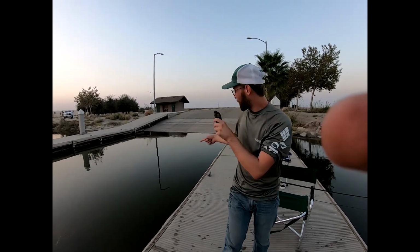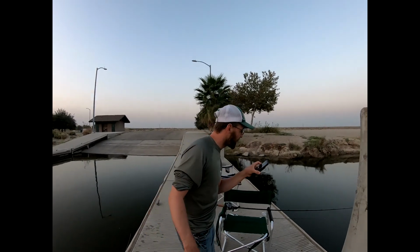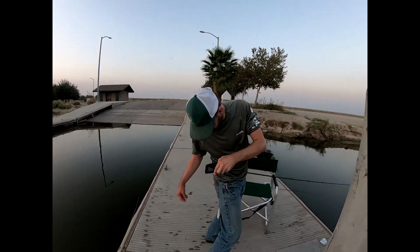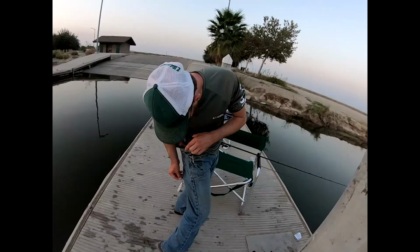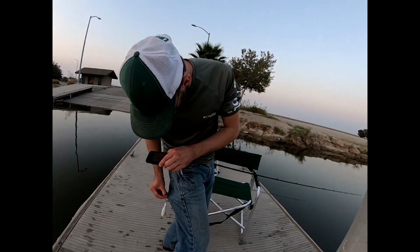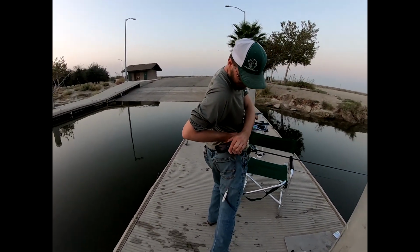We saw a huge, ginormous behemoth bass. We've been trying to catch it. I'm sitting here trying to catch a catfish. He just freaking yeeted this lure into my ass cheek. I can't get it out. It's barbed. He freaking caught me in the lower ass cheek.